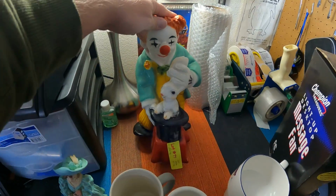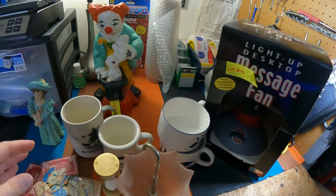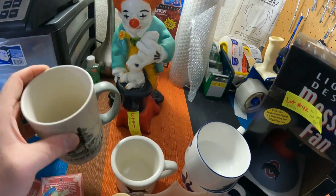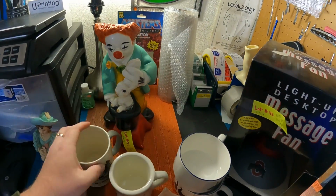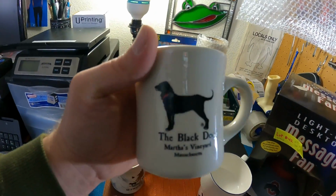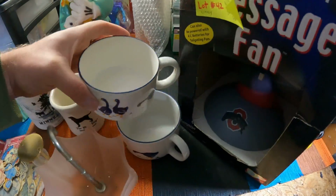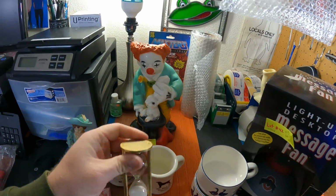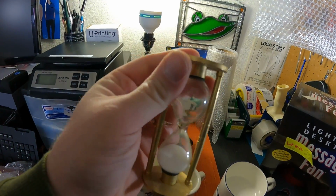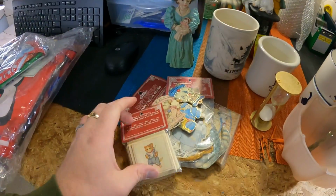Got this old creepy clown here. Got this Ohio State desktop message fan. Pulled out a few coffee cups and stuff out of there that just looked interesting, like this Minnesota one, which has a really cool feel and look to it. There's a Martha's Vineyard coffee cup, some old Japanese ducks, a set of 2. I thought this umbrella dish thing was kind of neat, as well as this old hourglass here, a weird blue lady holding a baby doll or something, and then some of this stuff here.